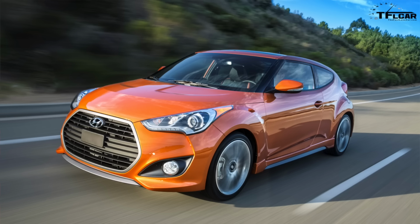Well, the number 1 is the Hyundai Veloster. Yes, we know a new one is right around the corner. As a matter of fact, we're going to the Detroit show where they're going to debut this baby in a couple days. They only sold less than 1,755 last year. Base price $14,850. It's one of those cars where the car is cooler than the engine and the chassis, because it was based on the older Accent platform.